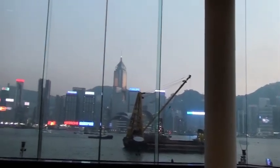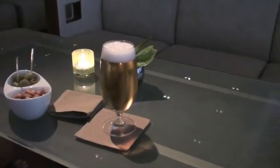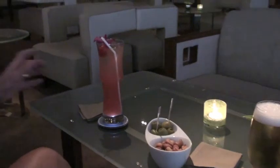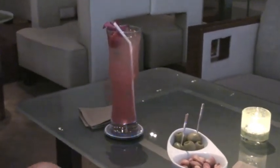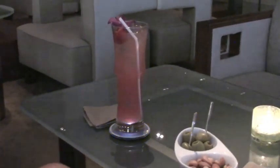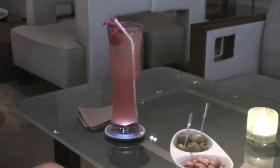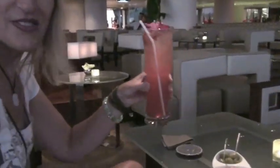Chinese beer. I've ordered the basic Chinese beer, but Jan had to order a fancy, don't touch it, because the lights may go off. Dragon. She's got a 9 dragon drink that changes into, looks like 9 different colors. And it costs $900. 900 Hong Kong dollars? What? Cheers. Cheers.